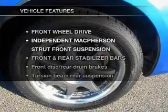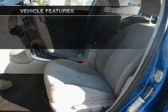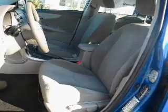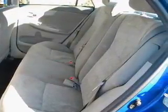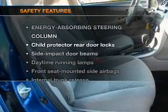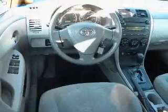And with these notable features, you won't want to miss out on the opportunity to own this amazing ride. Air conditioning, power door locks, power windows, power steering, cruise control, an alarm system. If safety is a high priority, rest assured knowing that these top safety components are included. Side airbag.